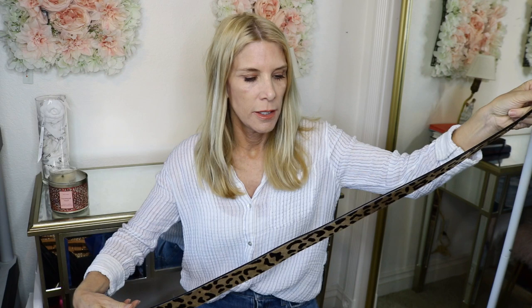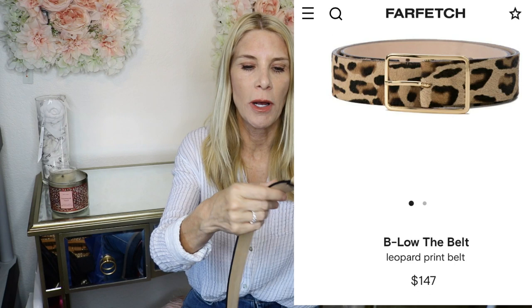Okay, so this brand is Below the Belt. I was going to look it up in the store, but I didn't, but it was just perfectly new, and so I'm not really sure of the price. If I have time to edit, I will put a price here, but it's just a perfect belt. It's pony hair, this pretty cheetah leopard print. It's a woman's size medium, and it is in perfect condition with a beautiful gold buckle.